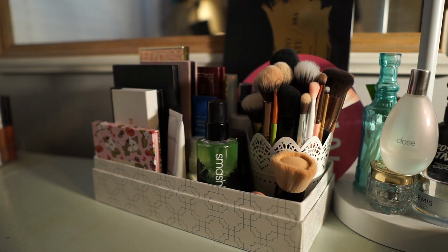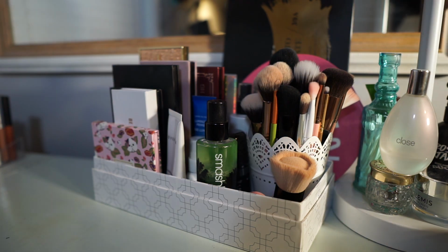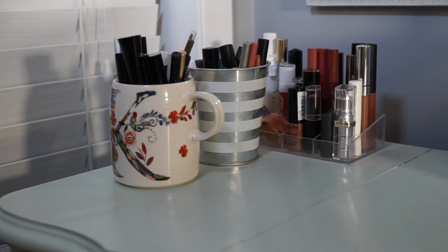So again, this is all the stuff that I focus on on a daily basis. This is my go-to makeup collection, the stuff that I'm reaching for, if not every day, at least 3 or 4 times a week. And then moving over to this left side, I have all of my lipsticks. And then I also have some eye products here.